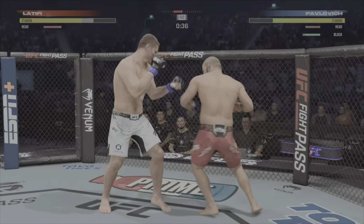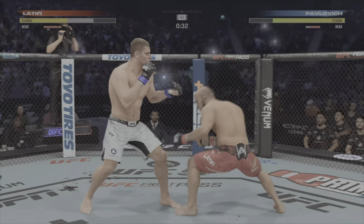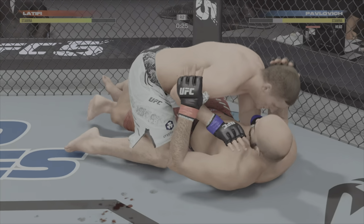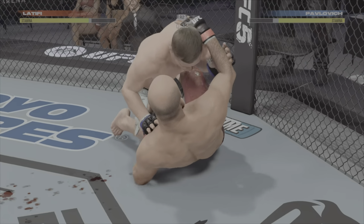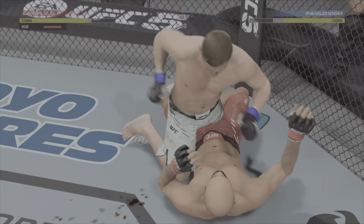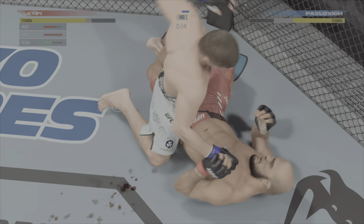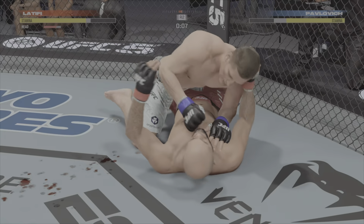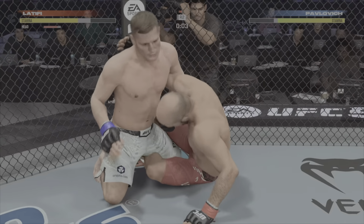Well, he has really picked up the pace here in round two. Much more aggressive than we saw in round one, and now starting to find himself in the pocket. Oh, judo toss. Made it look easy. Good work from the top here by Pavlovich. Another ground and pound strike gets home.